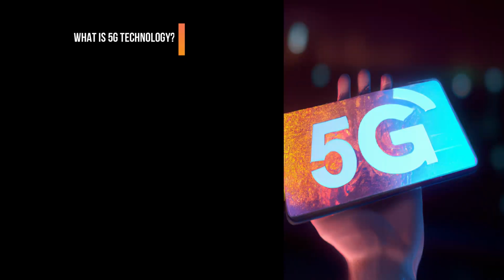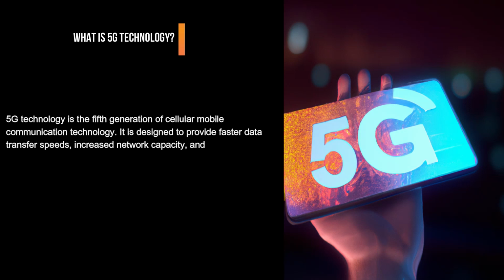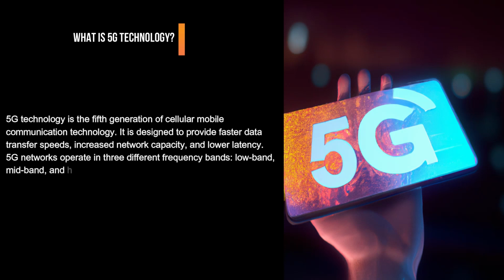What is 5G technology? 5G technology is the fifth generation of cellular mobile communication technology. It is designed to provide faster data transfer speeds, increased network capacity, and lower latency. 5G networks operate in three different frequency bands: low band, mid band, and high band.